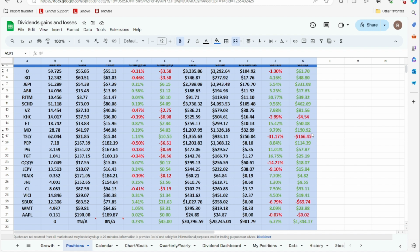So just keep being patient on that one. Maybe it'll rebound, help bring it back up a little bit. See, Starbucks is working its way back up. This one was about double down where it's been. Then, of course, Apple, I'm down 2 cents. So Kraft Heinz, I'm not too worried there. So everything else seems to be looking pretty good.